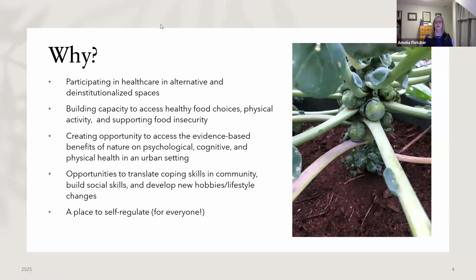There we go. So I just did a quick who, what, when, where, why. So maybe we could start with the why. Participating in healthcare in alternative and deinstitutionalized spaces helps support dignity and reduce power dynamics, and can be a more trauma-informed way to deliver healthcare. And this can, in turn, improve patient outcomes and also employee outcomes, which we'll talk about on the next slides.